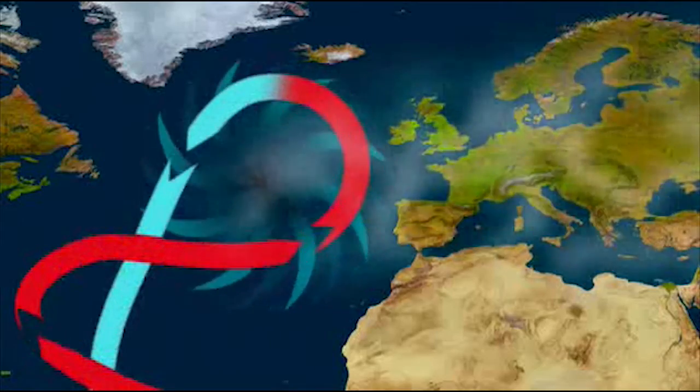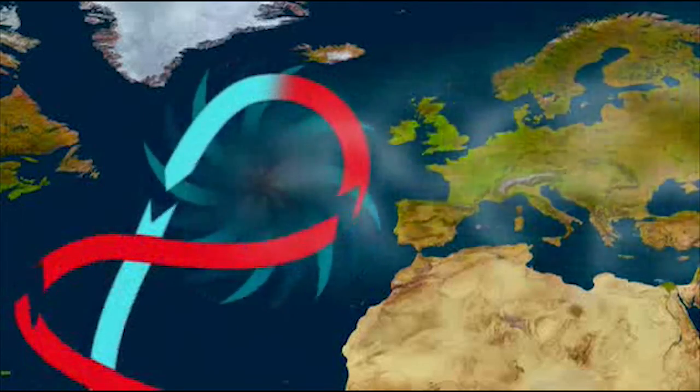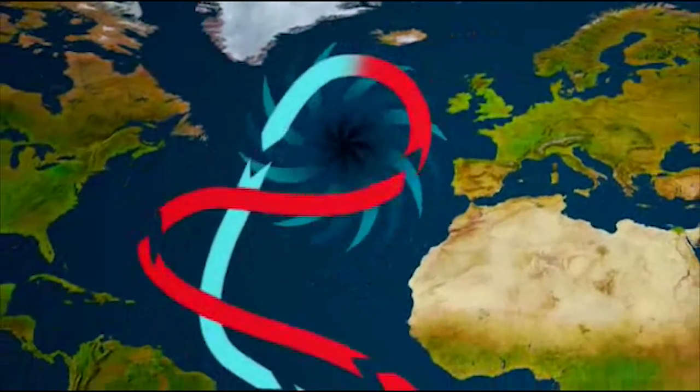Up in the North Atlantic, after that heat is pulled out, what's left behind is colder water and saltier water, because the salt doesn't go anywhere. And so that makes it denser and heavier. And so that cold, dense, heavy water sinks at the rate of 5 billion gallons per second. And then that pulls that current back south.